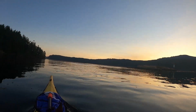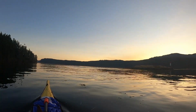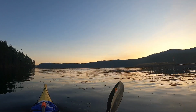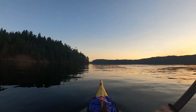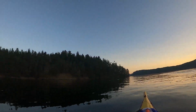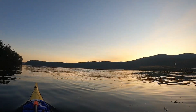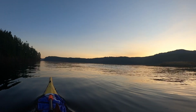We were cruising pretty good there for a while. I think I was doing about 8 kilometers an hour for a little while. It was nice. The boat felt really light. But now we're back to normal. Crazy swirl going on here.